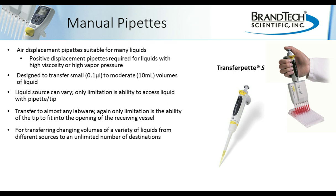Manual pipettes are one of the most common liquid handling instruments found in the lab. These are both air displacement and positive displacement pipettes. Air displacement pipettes, such as the Transferpette S, where the liquid is moved by a cushion of air, are suitable for many different types of liquids. However, for viscous or volatile liquids, a positive displacement pipette, where the piston or seal will come in contact with the liquid, such as the Transferpettor, would be the recommended instrument.